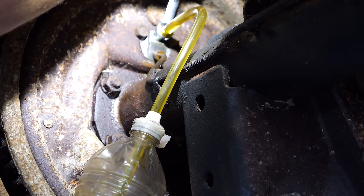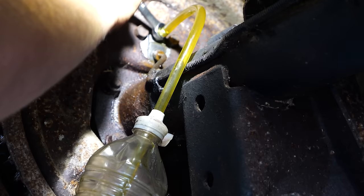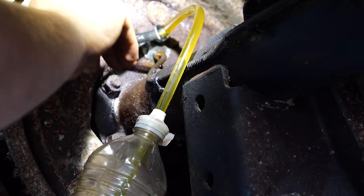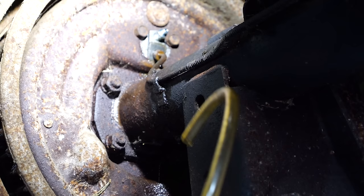All right, down. Up. Down. Up. Down. Up. All right, that went pretty well. I got a couple pumps there. I didn't see any air.